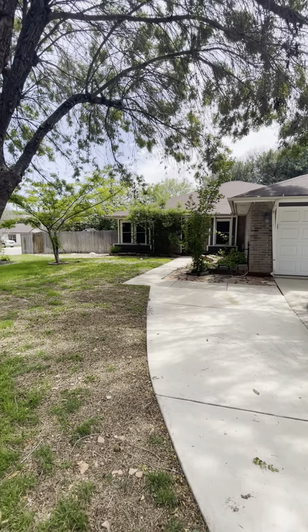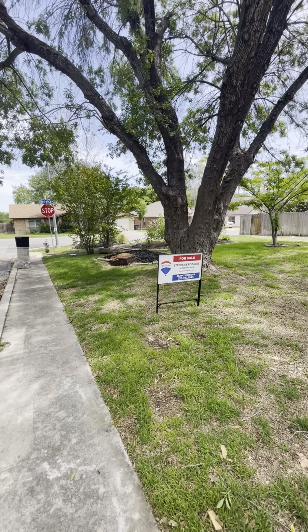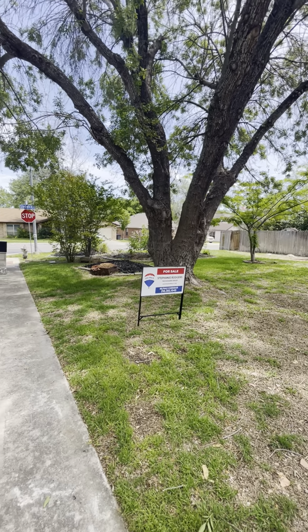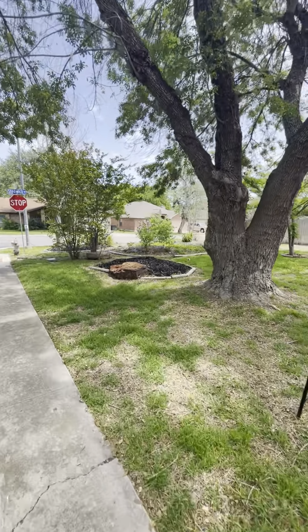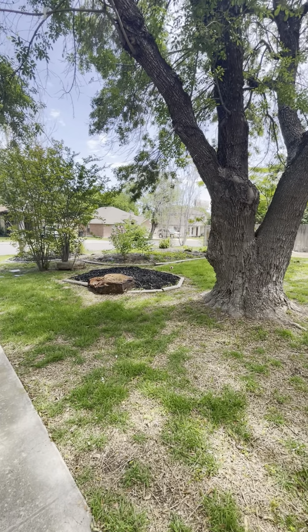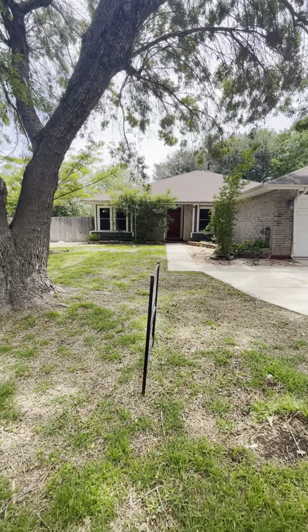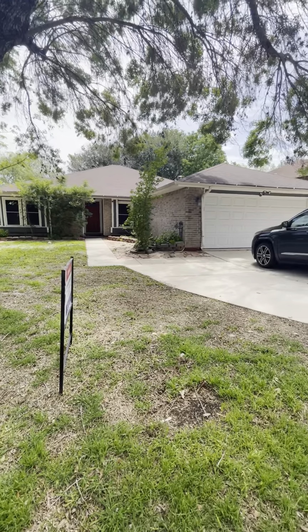Alrighty, so we are at 7502 Hyatt. You are the corner lot, so the yard is actually huge. Lots of plants and trees and stuff in the front yard. I don't know if you can see that flower bed very well. Couldn't tell you what's in there, but lots of plants going on. They have a little sprinkler head over there, as well as in the grass here.